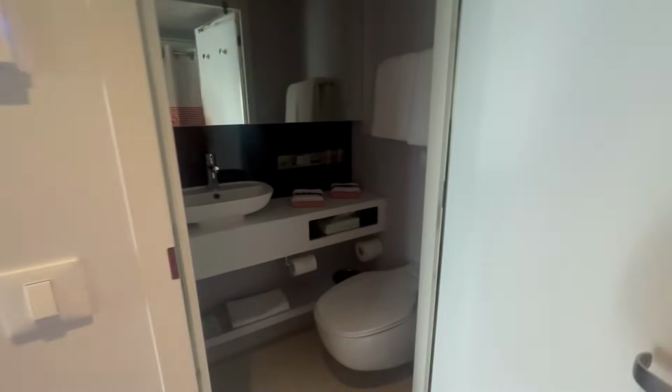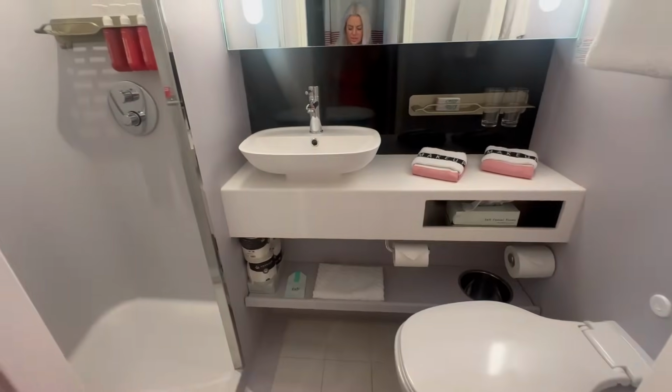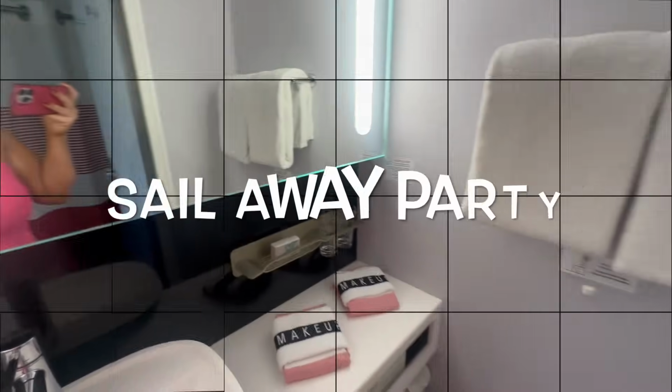I think it's just a short ceiling and stuff. Yeah, it is a little bigger on the Royal Caribbean. That's what she said.